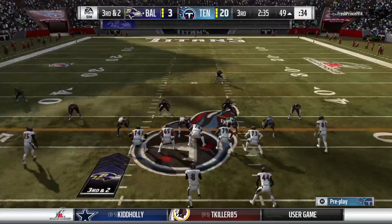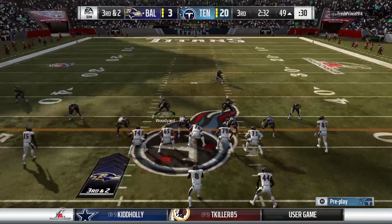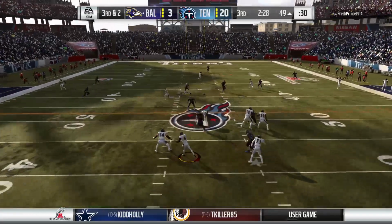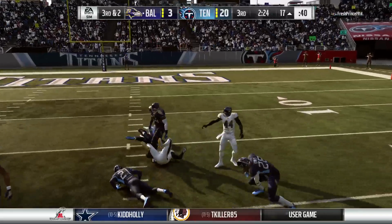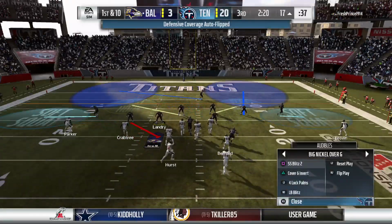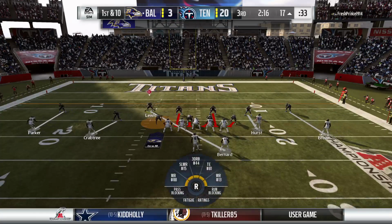Tough first half for him, unable to put up the numbers he's used to producing. But with a guy like him, you and I both know it just takes a couple of explosive touches for him to make an impact on this game and on the stat sheet as well. It's caught inside the 25. And he'll take it down deep into Tennessee territory. And a big 32-yard play on 3rd.